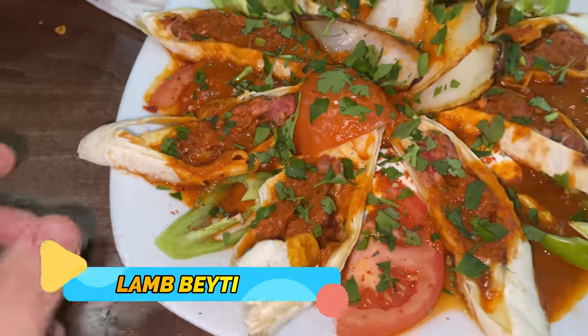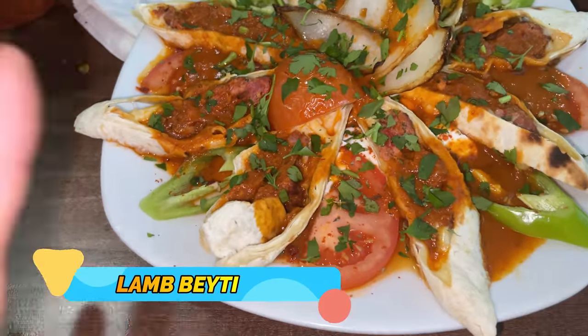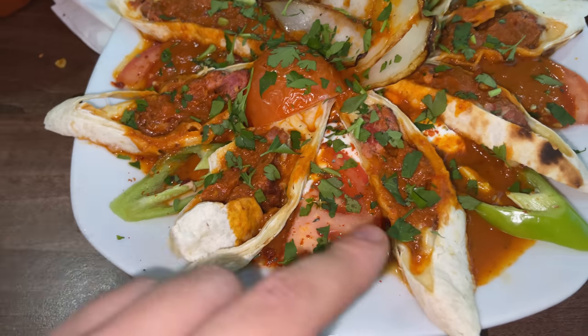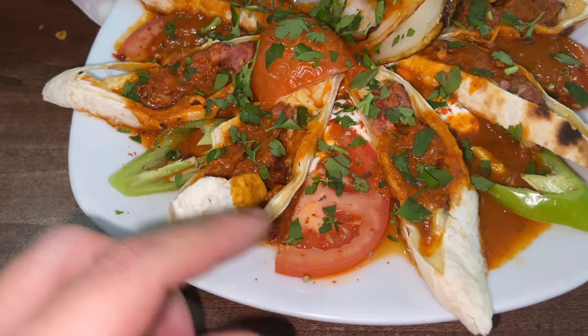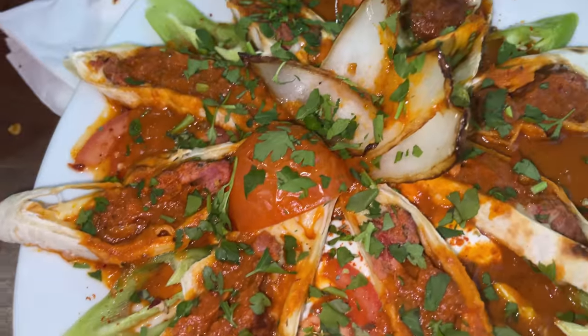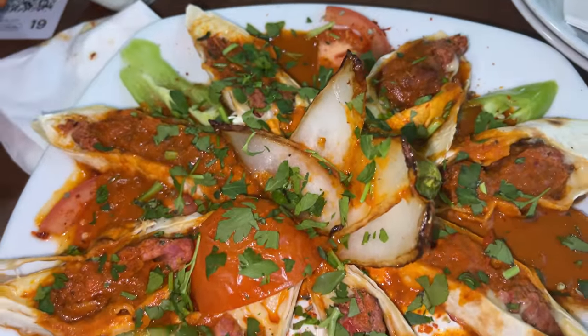So I think this is called the lamb beyti. I've actually had this a lot, but I never pronounce it correctly. So I believe we've got some minced lamb inside. It's like a tortilla on the outside that's kind of cooked, baked, and then you put this lovely tomato sauce and coriander on top. That's essentially the dish, if I'm simplifying it.